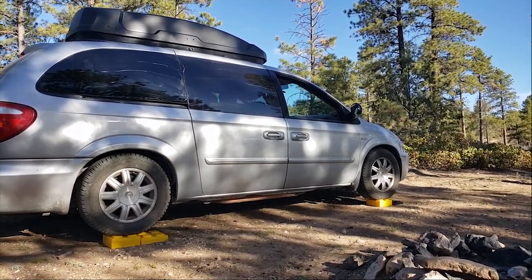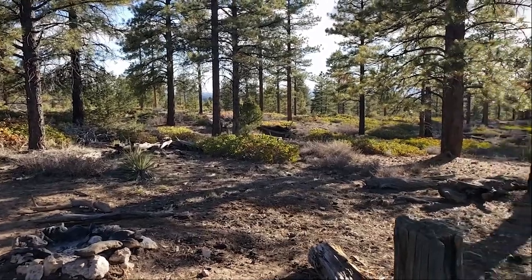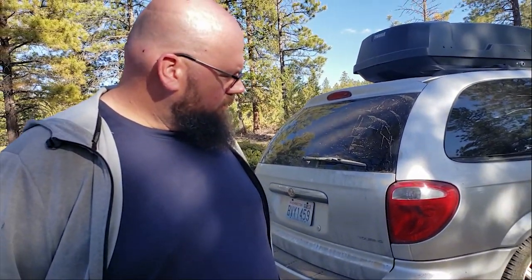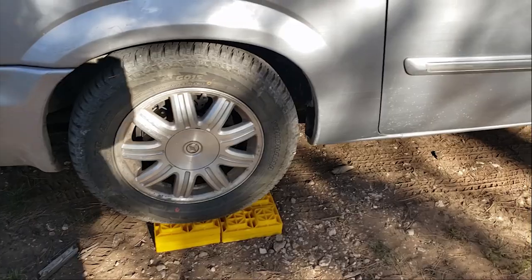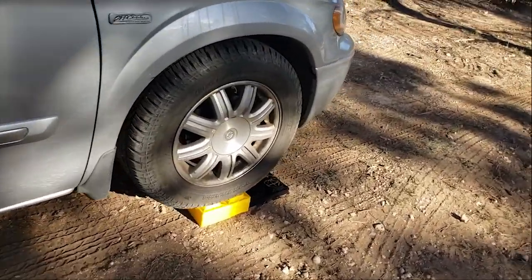Perfect. And this is camp for the night, not too far out of Bryce Canyon. Pretty slanted, so that we had to use the leveling blocks. Good thing to have when you're in the van. Leveling blocks. And since it was way off, he had to kind of make a ramp for them. You can kind of see it better with the black one over here.